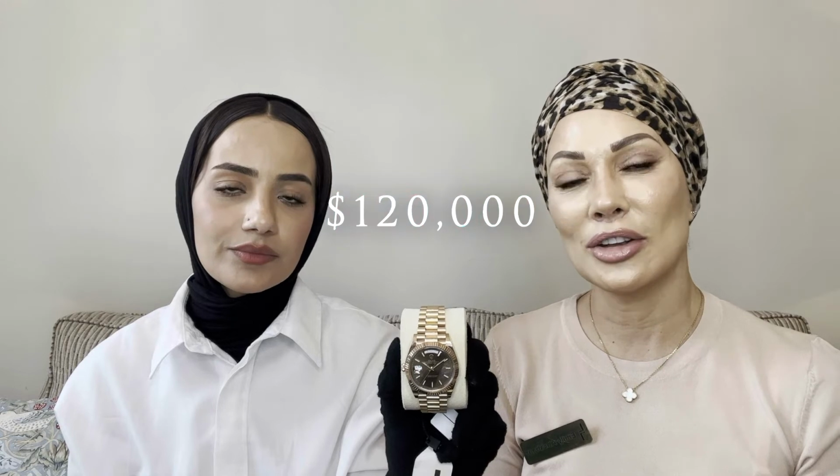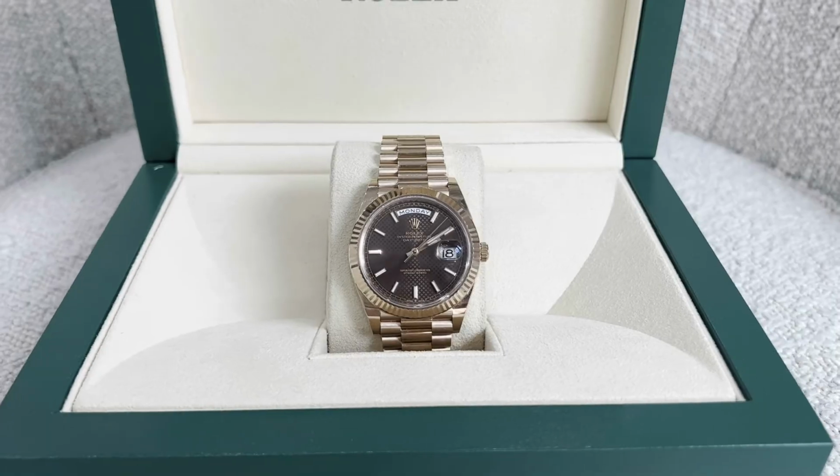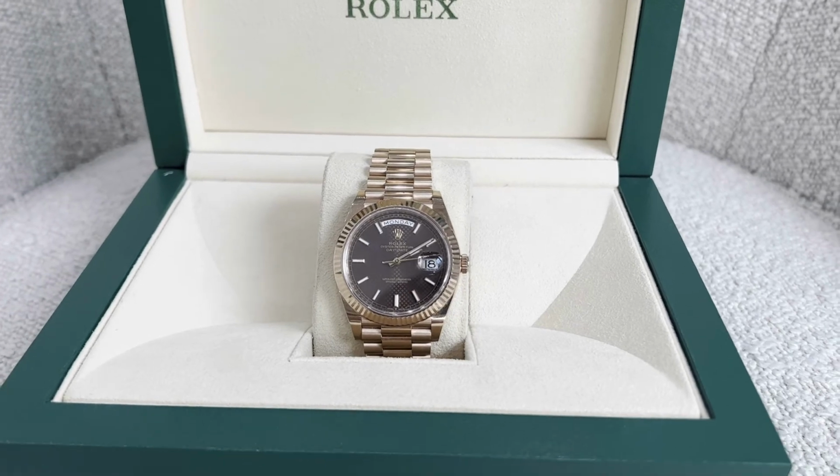That exact watch was sold in auction for a whopping $120,000. Let's talk about the history of day dates. In the 70s, they added gems and diamonds to day dates. In the 80s, the reference changed from a 4-digit code to a 5-digit code, and that was because the date was set independently of the time.